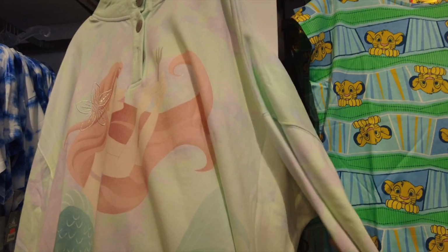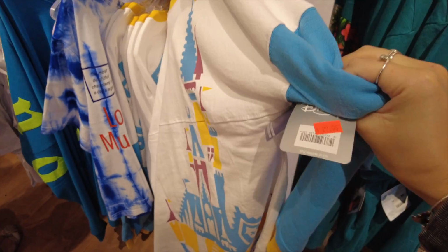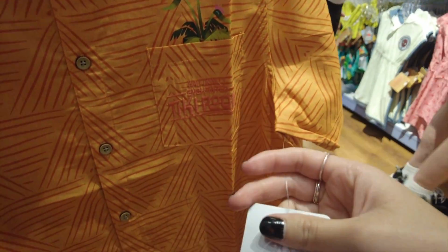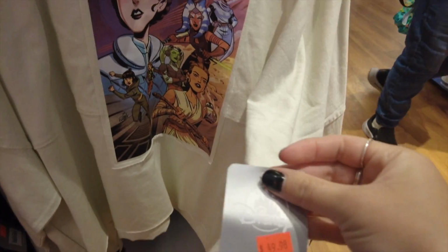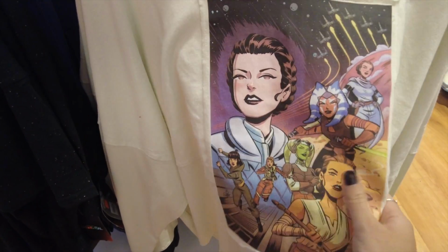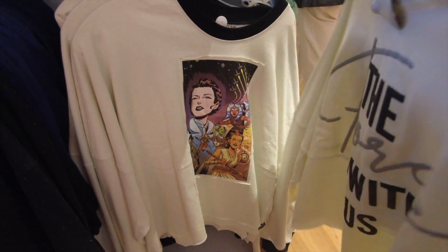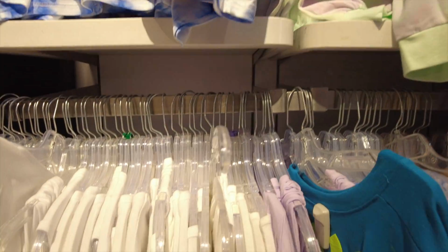We have the Little Mermaid. 40. More jerseys. I don't wear jerseys anymore. It looks like 30. We have the Tiki Room for 35. And Star Wars for 50. This one's kind of cute. I think it's all the women from Star Wars. Well, not all. The Force with Us. It's kind of cute. We have Lady and the Tramp for 25.